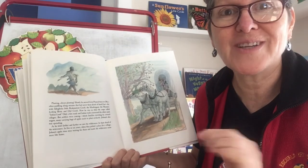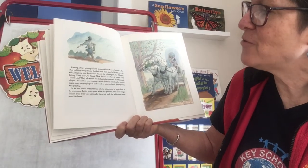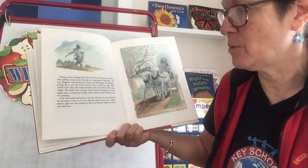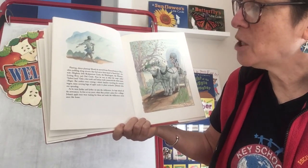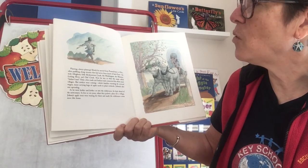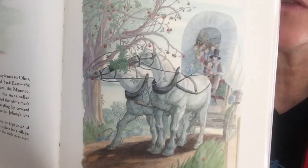So an orchard is a group of fruit trees. As he went farther and farther on into the wilderness, he kept ahead of the newcomers. In 5 or 6 years, when they picked a place for a village, Johnny's apple trees were waiting for them and made the wilderness seem more like a home. So there he is planting, and there they are in their covered wagons.